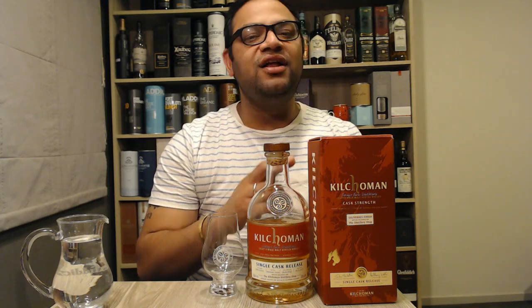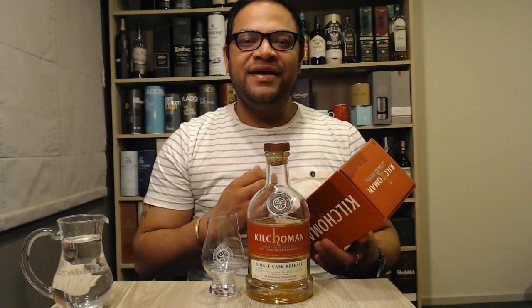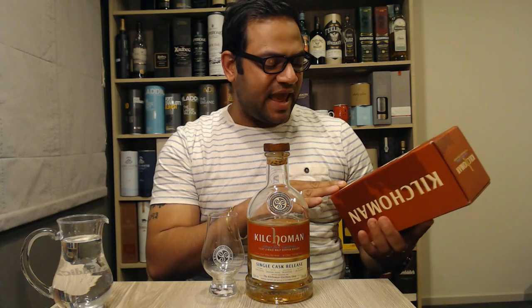So tonight I'm going to be reviewing this very particular single cask distillery only bottling by Kilchoman. Kilchoman, I don't know if you've tried some of it, is from Islay. The first distillery to open on Islay in 124 years. Now that's saying something, obviously. It is a very tiny distillery compared to any of the other big, famed, long, rich history distilleries. So, opened in 2005, and on the box it says Kilchoman, Islay's farm distillery.